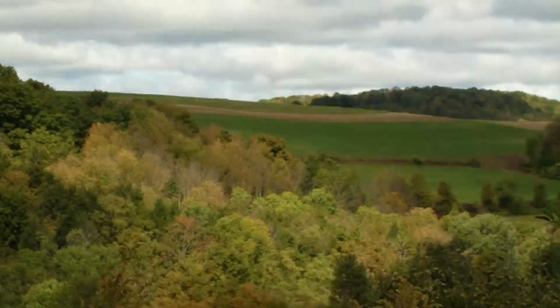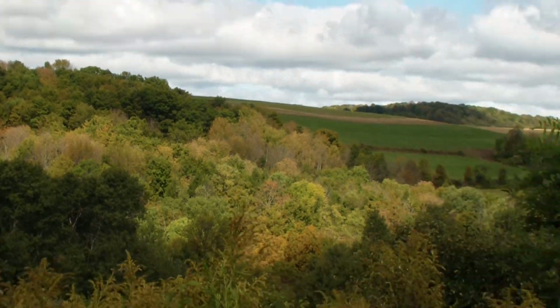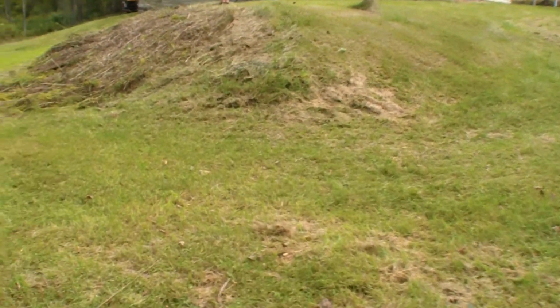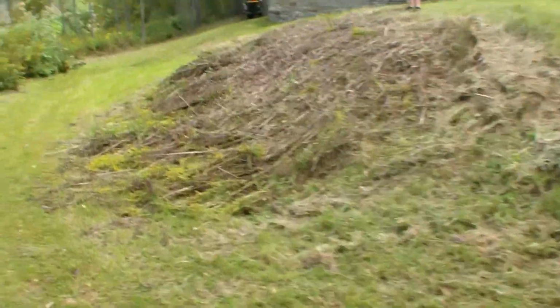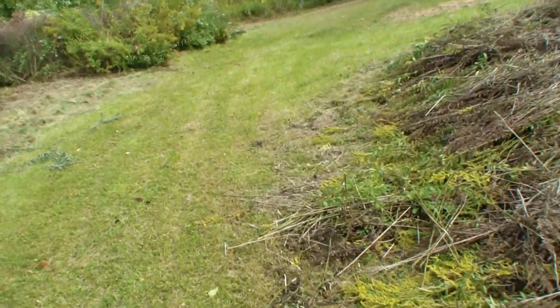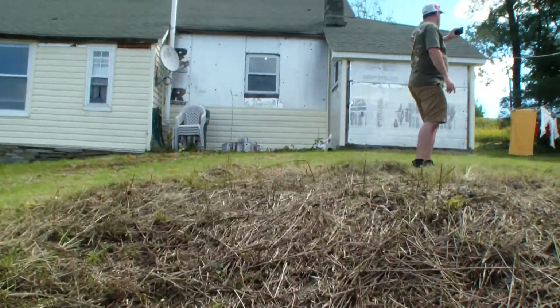This is the sights that we see right from our yard, right from the backyard. Up on the hill, very hard to get to those. There's some more views on the back side of the house. Work in progress.